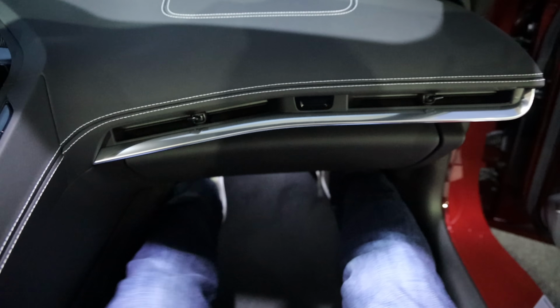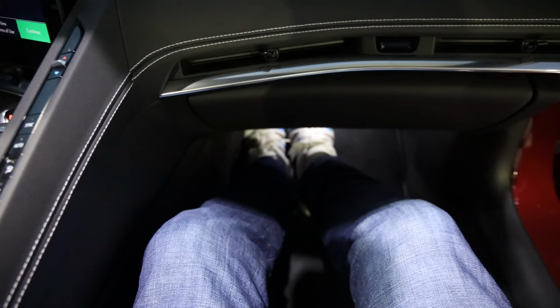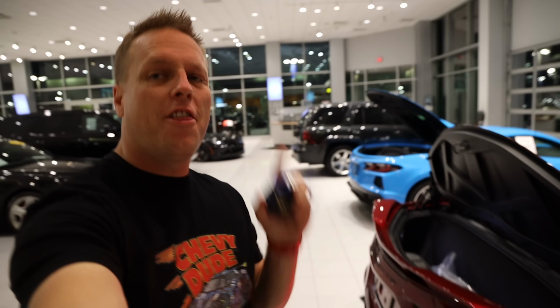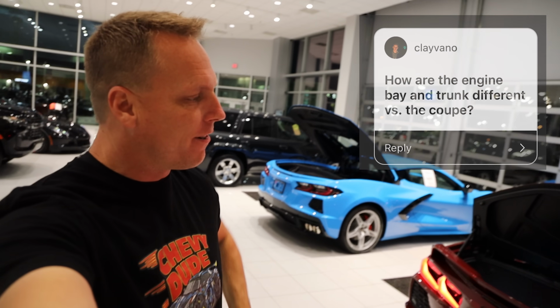I cannot do this in a C7. I would be like this and scrunched in a C7. This thing, I can relax, I can stretch my feet out. I'm 6'3" and I wear size 15 shoes. This is a really great question, and I got the handy dandy tape measure out for this one.